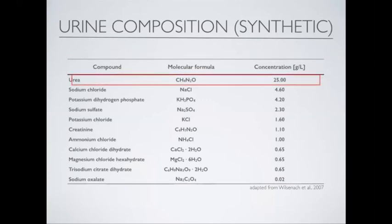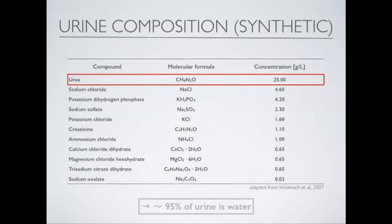And what is important to consider is that if we take a look at the main nitrogenous contaminant, we have about 25 grams per liter of urea in 1 liter of urine, which is quite a lot. If urine is left in the cave, then you basically leave a lot of excess nitrogen in this environment, which is usually a nitrogen-limited environment. So it is usually important that urine is removed out of the cave after the exploration. Also, what is important to know is that 95% of urine is actually water.